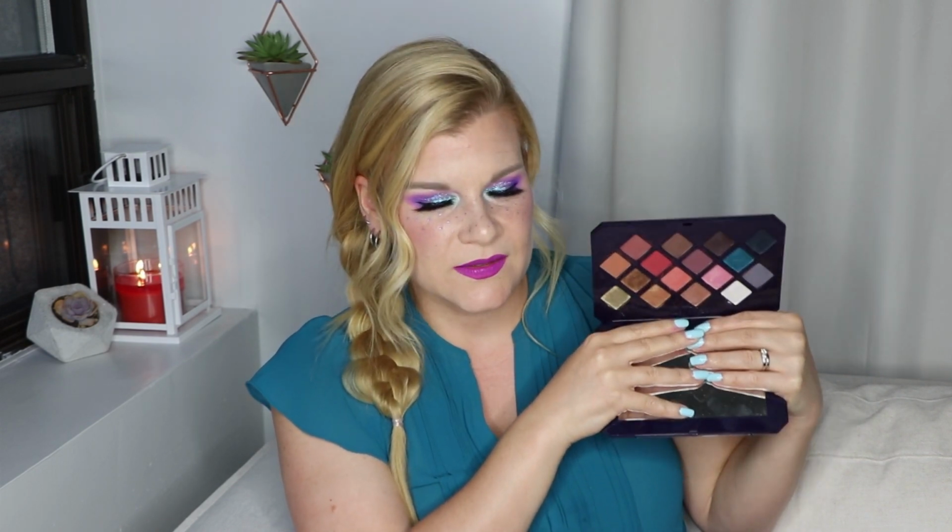I know it is super expensive, and I think that's what kind of put me off buying it initially, because in Canada, this thing is like 70 bucks. But this is worth the money at full price. So if you can get it at a discount, great, but the quality, it's so good. It's just so good. Highly recommend this palette.